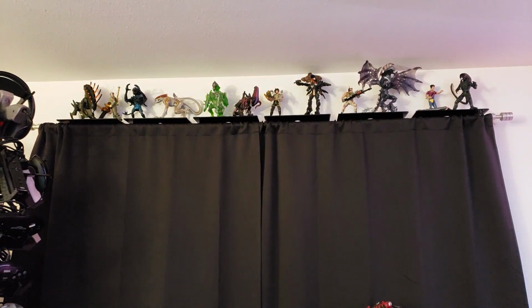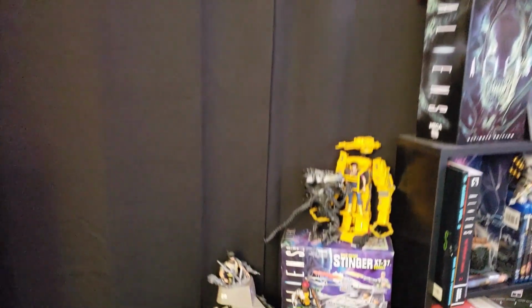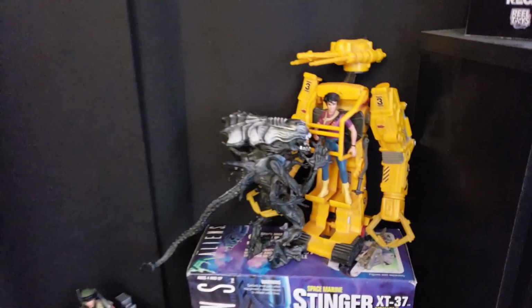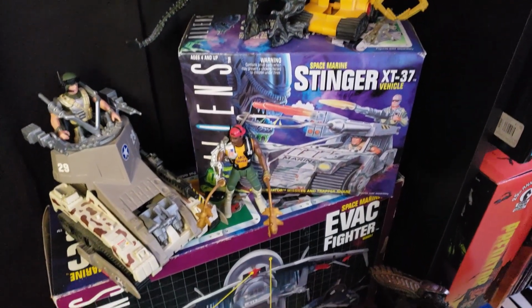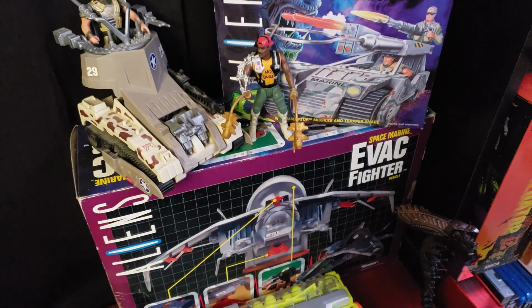So this year, I went ahead and bought all the figures I had as a kid. So I have some up there, and then I've got some down here. So there's Ripley and her power loader with the alien queen. And then I even bought the vehicles that I had. And I actually got those new in box. So I haven't opened those up because they're all new and sealed in there.